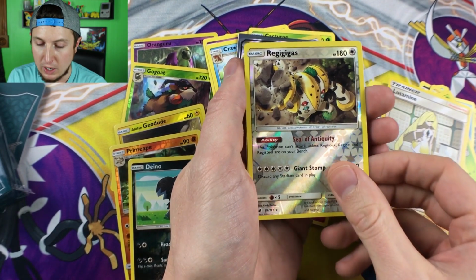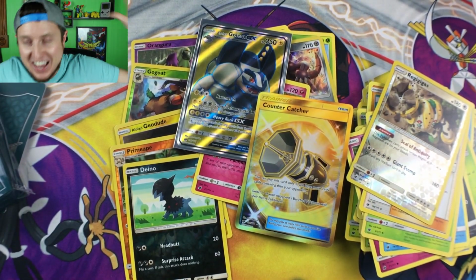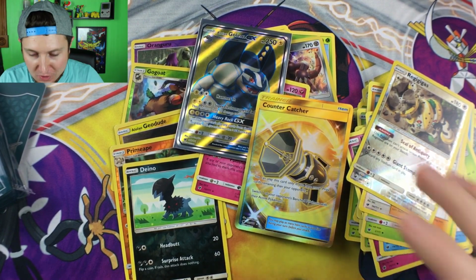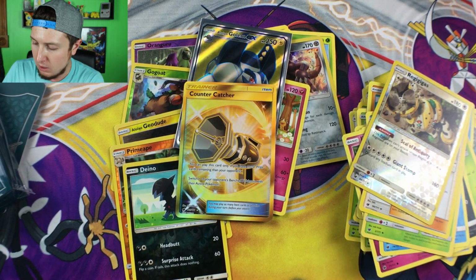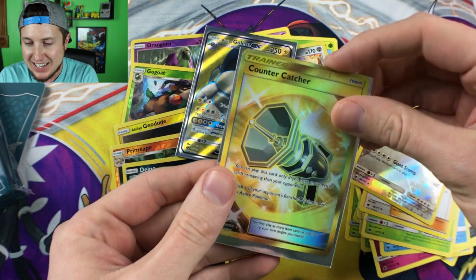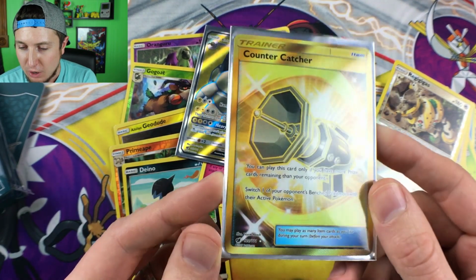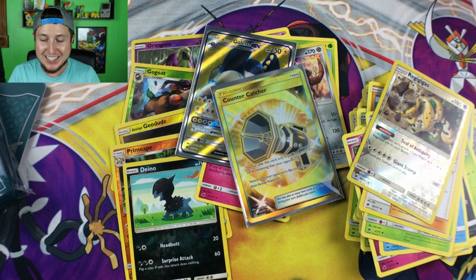Reverse holo, and then our rare is going to, oh, look at that, a secret rare Counter Catcher, best Elite Trainer box ever, full art and secret rare. Oh man, I gotta grab a sleeve real fast. Oh man, grabbing a sleeve. Wow, that is awesome. That is super, super cool. Look at that. Secret rare. Oh, Counter Catcher on the very last booster pack as well.